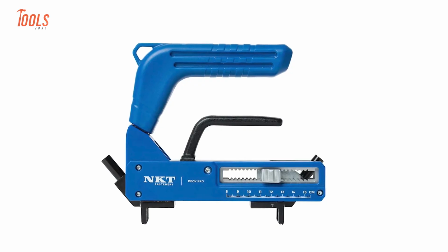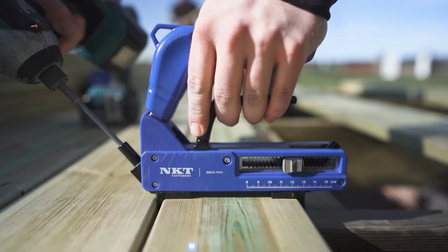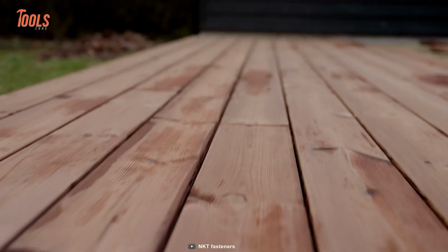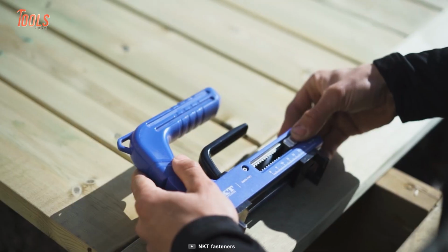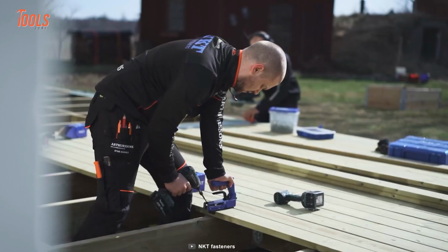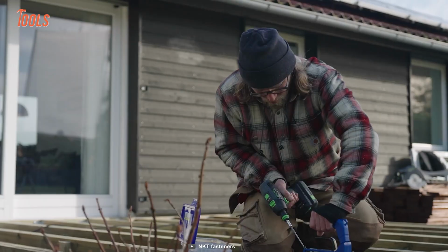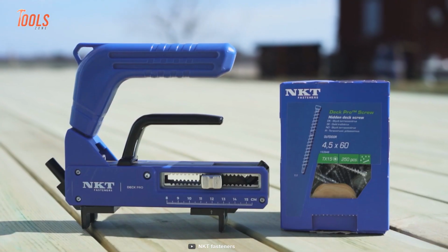But the real magic happens with the Deck Pro's cylindrical head. This unique feature ensures a stable, non-wobbling installation, giving you a flawless finish that will make your deck the envy of the neighborhood. Plus, with its quick startup design, you can work at difficult mounting angles with ease. And if you ever find yourself in a pinch, the Deck Pro even allows you to mount screws without the tool. How's that for versatility?